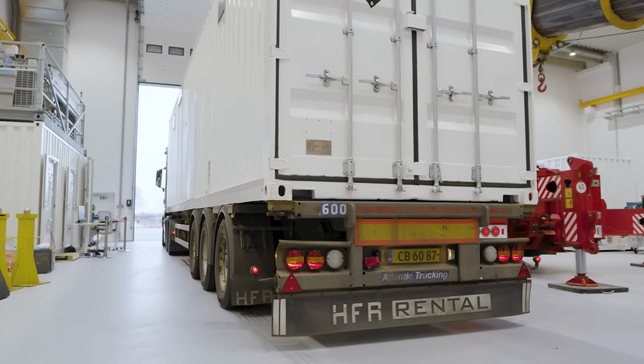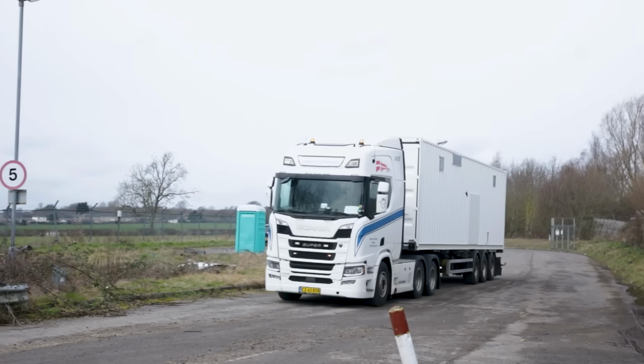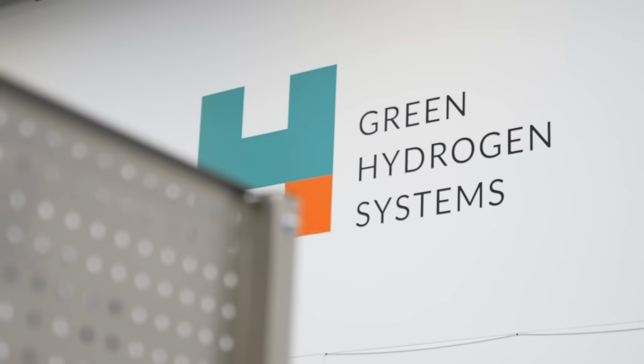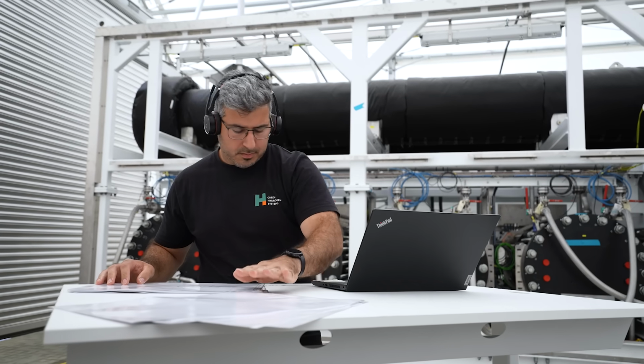Now, those hydrogen power units require fueling. They need hydrogen fuel to turn into electricity for our customers. And we work with GHS to provide the electrolysers that generate the hydrogen that our hydrogen power units use. Green Hydrogen Systems have been fantastic to work with. The people there are expert and skilled, and their responsiveness is fantastic.